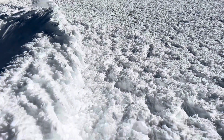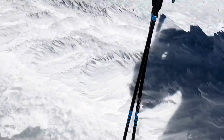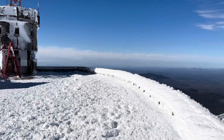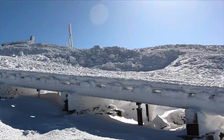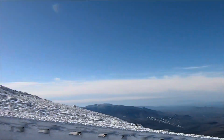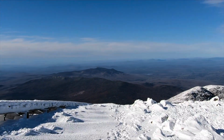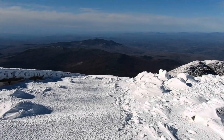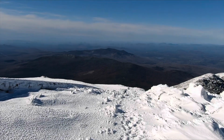I'm standing in a bit of rime ice that has fallen off the fencing up here. Very cool. We are now walking down next to the Cog. There's the summit right up there. Here comes John. He said something to me. I don't know what he said. And then looking out to the Northern Presidentials. And there's a nice little crispy layer of snow along the Cog and some areas of deeper drifts. But so far, it's been really good.